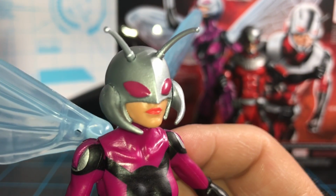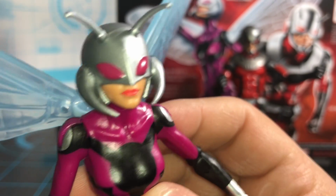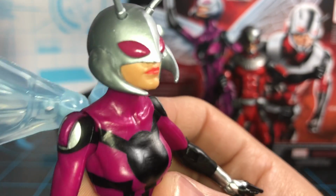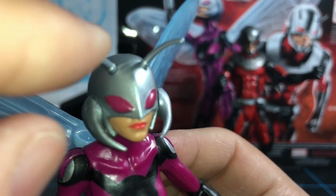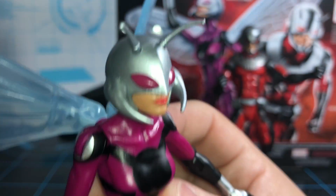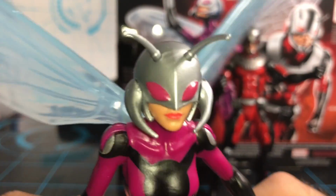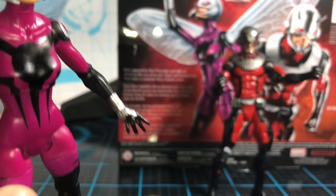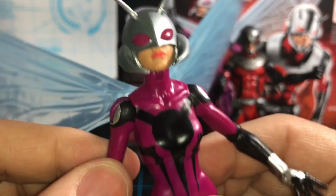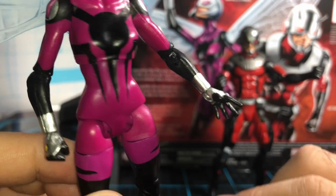I think it does look really good. The skin tone, I think they did a really good job with. It's not pale in any way. I actually really like the design of the helmet. The antenna, a little pliable. You want to be careful with that. It looks like they were glued in there. But it does look really good. Clean paint apps for the eye lenses.